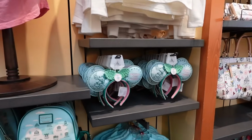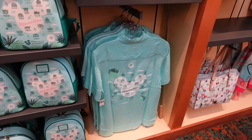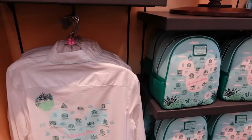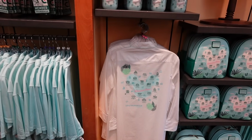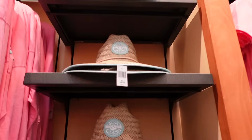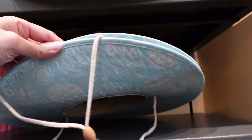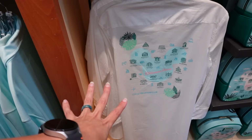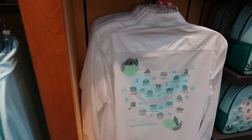And then we have the ears. This stuff we've seen before in the past. So it might be your first time seeing it, but we have seen this. This stuff has also been available over at the Imagination Pavilion in Epcot, because there's a member lounge over there. Got this Disney Vacation Club member hat. I think the brim has like a cute design on it as well. This is really nice. I do like this. Kind of like a beach shirt. I like that it has all of the resorts on there.